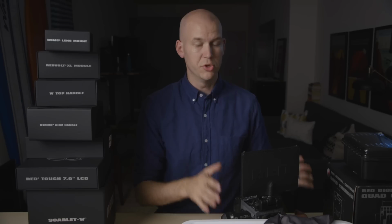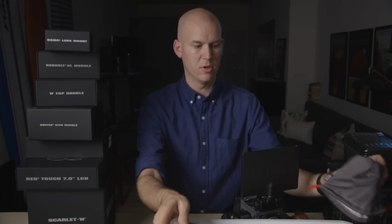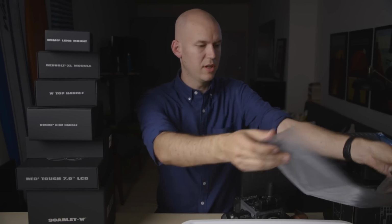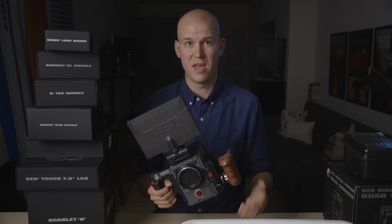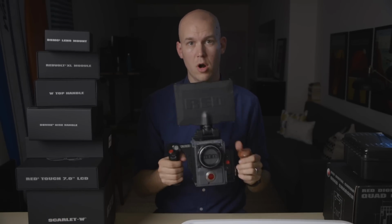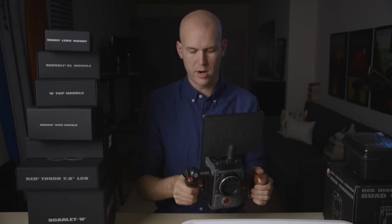Now, I tried really hard to kit this out as much as possible. Like this screen was really hard to see outside, so I got the screen glare guard here. Doing handheld, it's a pretty heavy camera, so getting this second handle on the side really allowed me to be more mobile, be able to use it a little better. I really tried to make this thing work for me.